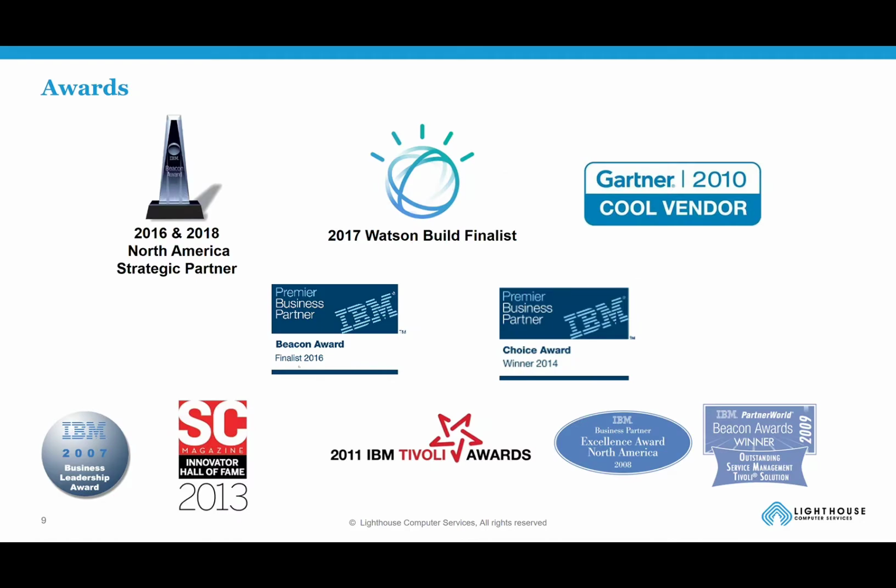Over our 25 years, Lighthouse has earned many awards, and we're very proud of the fact that Lighthouse, 2 out of the last 3 years, has achieved the North American Strategic Partner Award from IBM. This award is given to one company over all of North America, and I think it really speaks to our regional focus but national presence. So IBM recognizes us as the strategic partner in North America for basically its whole entire business, all those pillars that we had just talked about, including some of the other awards, Beacon Awards and Choice Awards for products that we've delivered, and most recently in 2017, the Watson Build finalists taking advantage of AI and machine learning in a Watson Challenge to develop a product using that new and emerging technology.